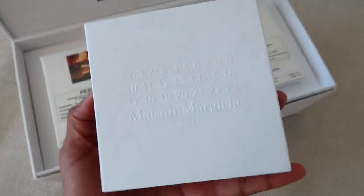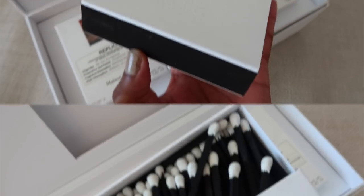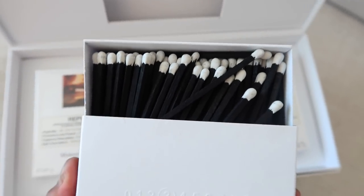Oh, and I'm actually loving these matches too. Like they're black with the white tip. Look how long they are. That is really, really fancy. This is gonna look great in my apartment. Like, or not my apartment, in my house, in my living room. Oh, this will be so perfect.